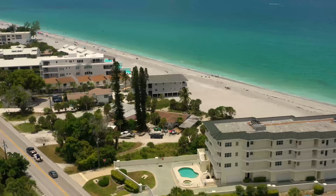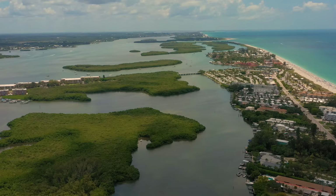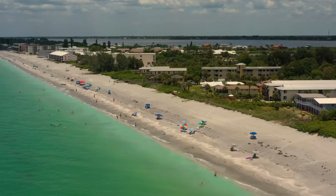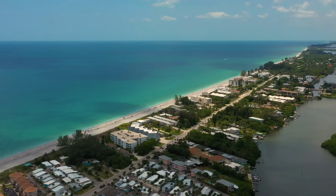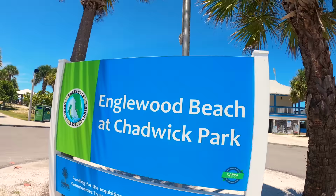We now enter back into Charlotte County at the larger of the three beaches, Englewood Beach. Most of the city of Englewood is in Sarasota County, but Englewood Beach is in Charlotte County. It is here you'll find many condos, cottages, watercraft rentals, fishing charters, and restaurants. A unique place for lodging is the Polynesian Tiki Village, the Castaway Condos.